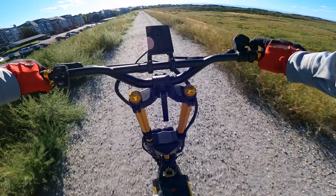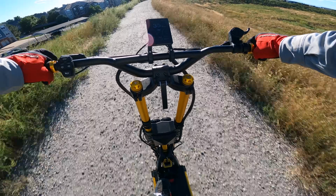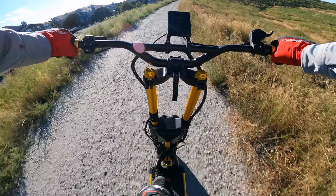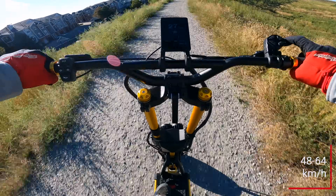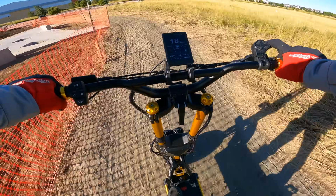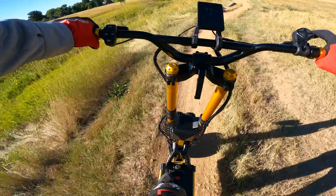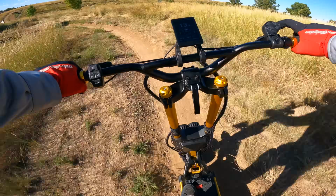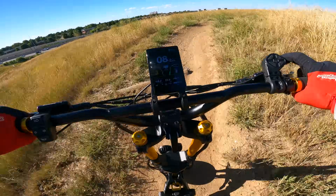Great suspension, smooth. This is like packed gravel with loose gravel on top of it, and it feels great. I'm going 30, 40 miles per hour, having no issues at all with sliding out. See, look at that. That just rolled right over that stuff, and it was crazy. Let's go up this ramp. This piece of wood. Woo! These tires are holding up pretty well too on this single track.